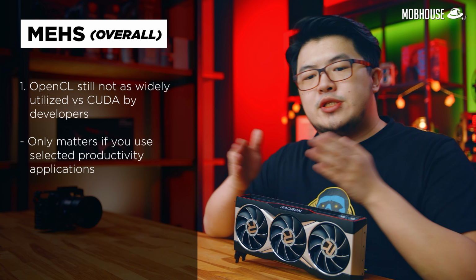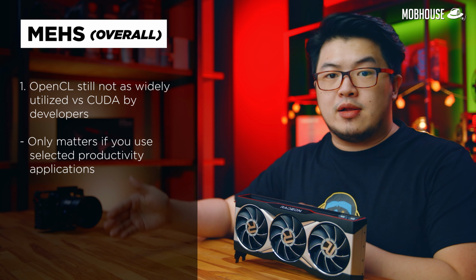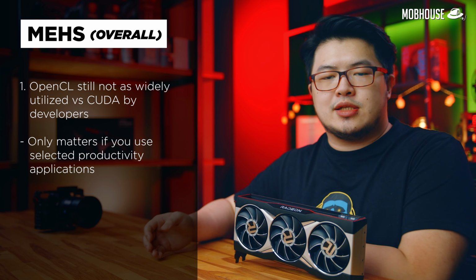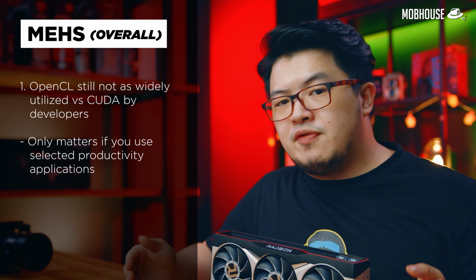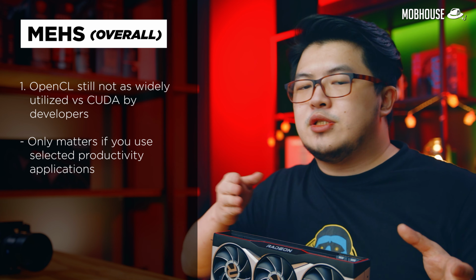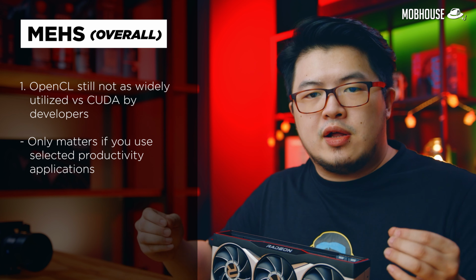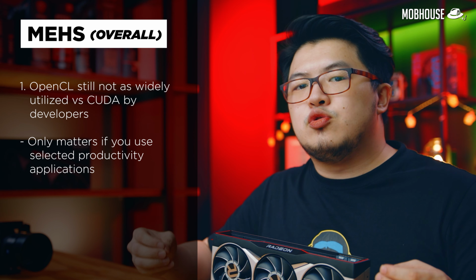Moving on to the meh. And in this case, there's a very evident one, which is that OpenCL is still not that widely utilized compared to CUDA by developers, especially in productivity tasks like Premiere Pro. And this would only matter if you use those applications, and the issue here is not with the tech itself, with OpenCL being inferior. It's just that AMD needs to work more closely with developers to get their tech utilized better.